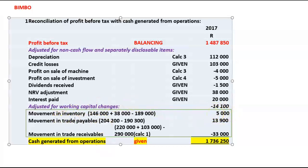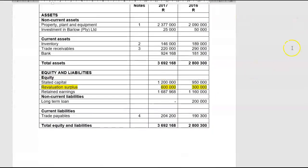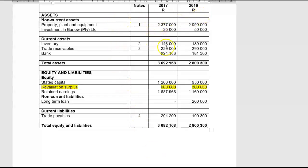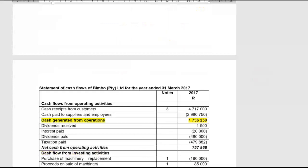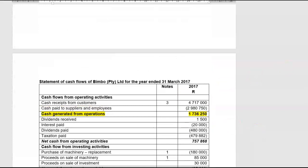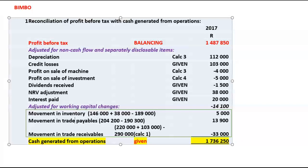Movement in trade payables. Now that is purely the difference between last year's balance and this year's balance. So 190, 204, it's an increase, so therefore it is an inflow of cash of, there it is, 13,900. Trade receivables. Now you must watch out again because there was credit losses written off. So that would have been 220,000 plus the credit losses written off of 103,000 minus last year's balance of trade receivables of 290,000.